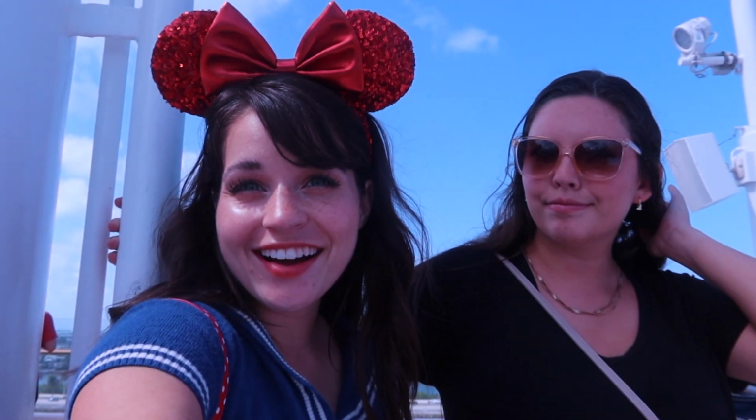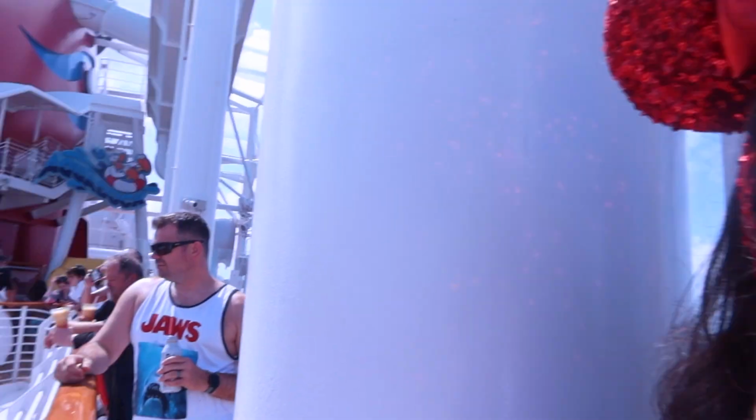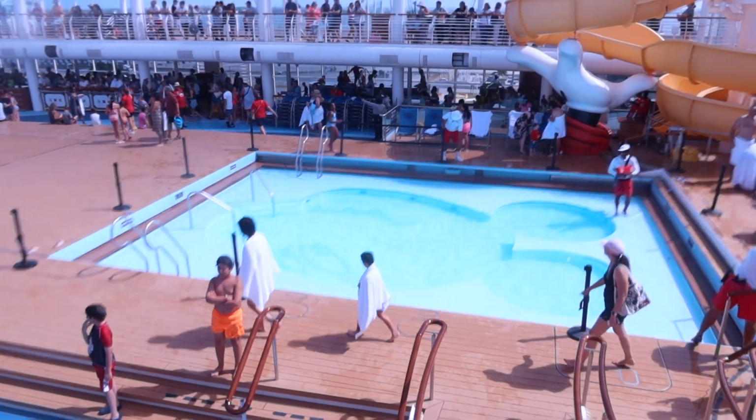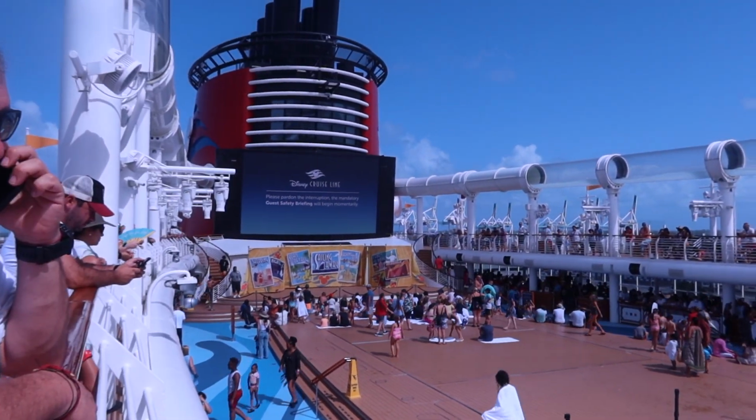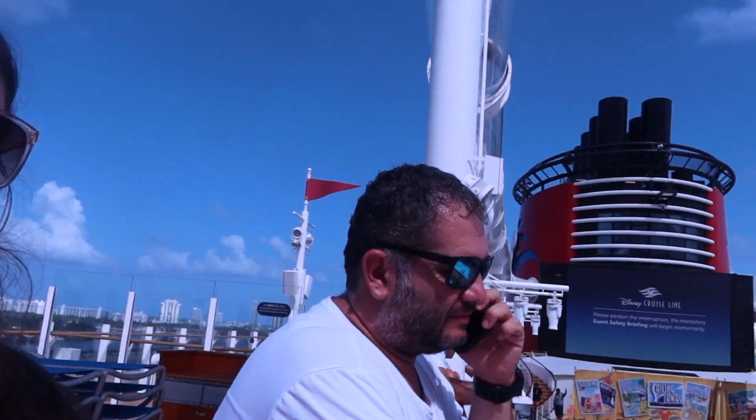Hey guys, so we are on the deck here. We are about to do the sail away party. Is that what it's called? Send off sail away party? We're up top, down below. They've covered up some of the pool. Look at the Mickey shaped pool. And I guess something exciting is about to happen. I don't know. We'll find out.